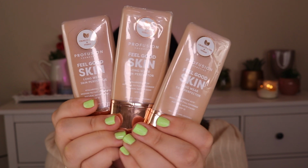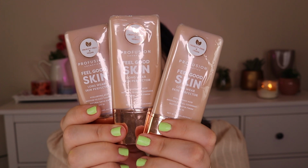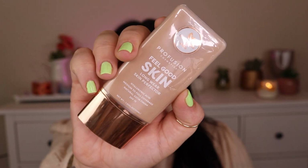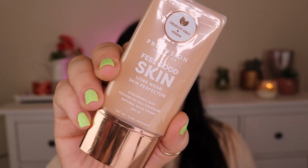Feel Good Skin Longwear Skin Perfector with hyaluronic acid. It's medium to full coverage, natural satin finish, SPF 15. So let's just go from there. So I have light 1, which is a warm yellow, medium 1, warm yellow, medium 3, neutral. I will say I really like the packaging. It's really sleek. I think that's great for travel, and it is a squeeze tube. And just to note that Profusion is cruelty free.